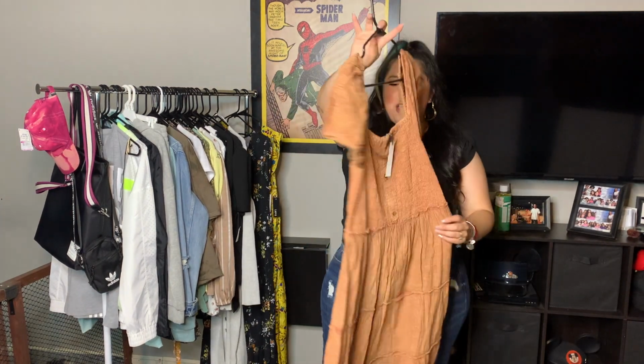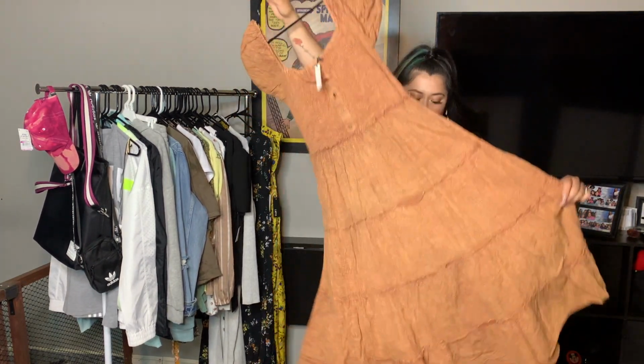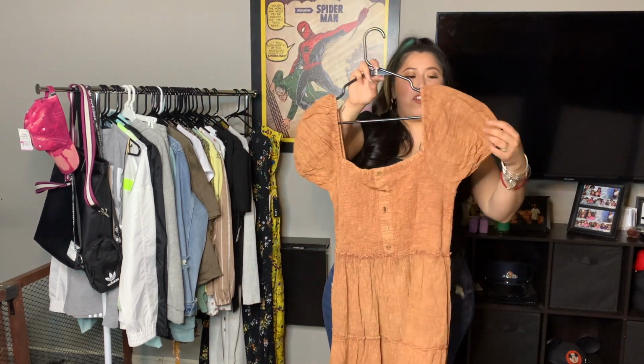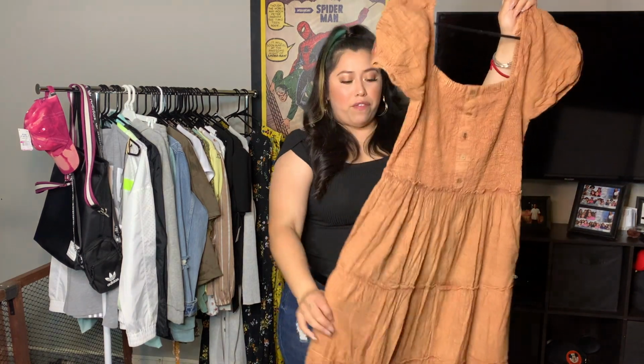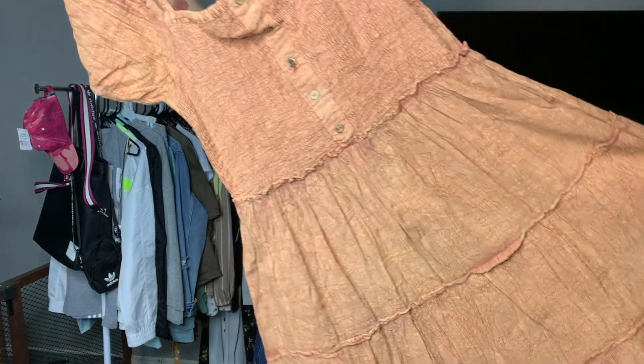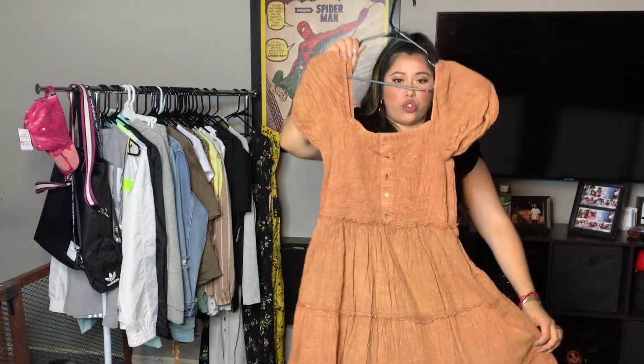Very flowy dress, and I love flowy dresses. It has the little puff sleeves that I like. It has that little square neckline that I actually do like a lot. It has this flowy look to it, and it's a very fresh dress. And it was only $8.49.